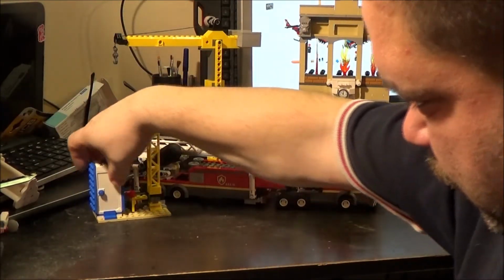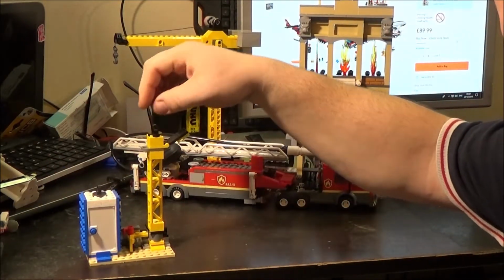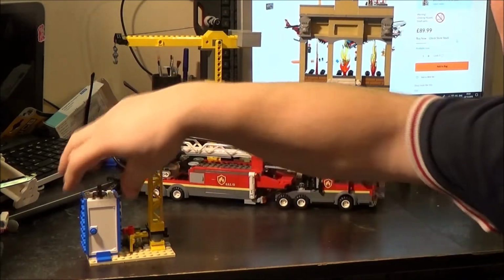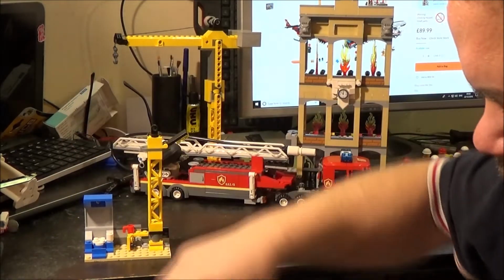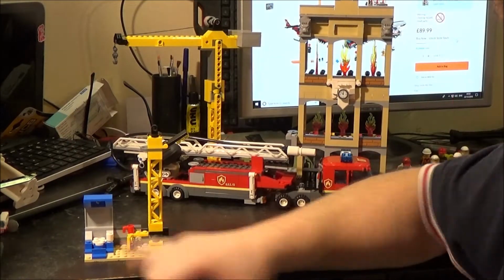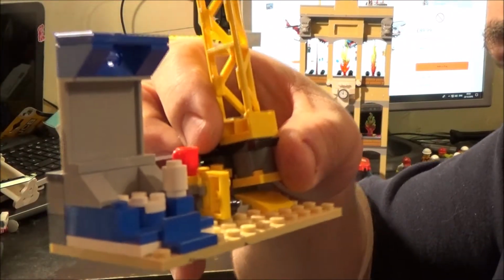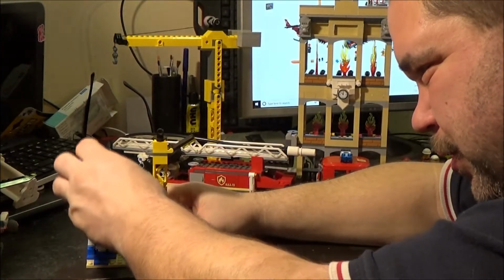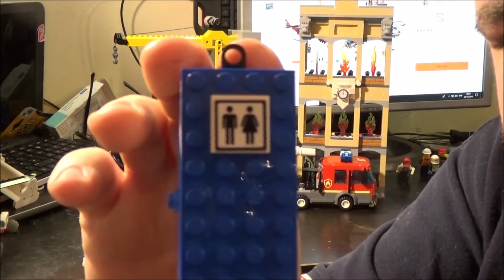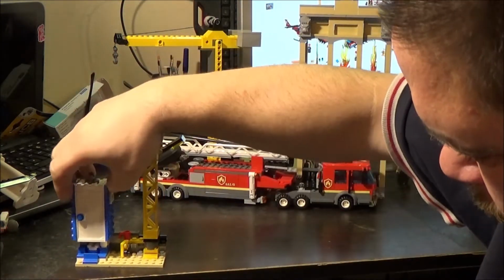So, here's this little assembly. We've got simply just a floodlight on a pole that hinges down. There is a reason for that. And there is a reason why this comes off so easily. This reveals your toilet and a little 1x1 round brick there to simulate the toilet roll and toilet paper. It's quite a nice little setup actually. Oh, forgot there's the toilet sign there on the side, which is a sticker on a white 2x2 tile.